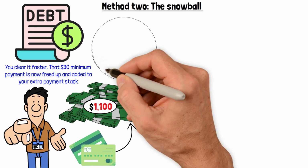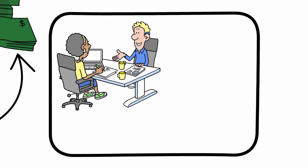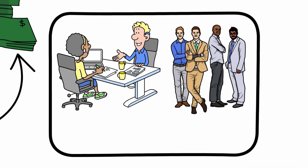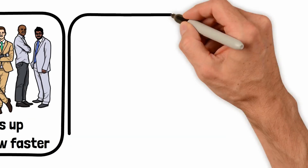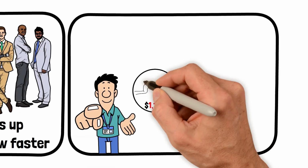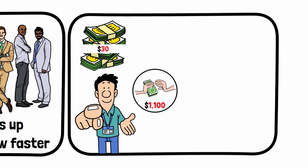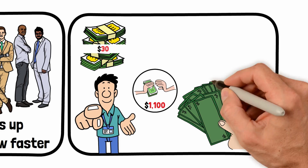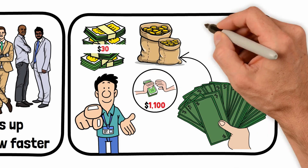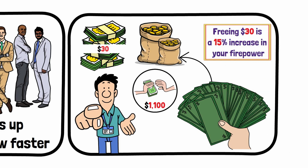The Snowball costs slightly more in total interest. But here's what most Avalanche-only advice skips. For a middle-class earner with limited margin, the Snowball frees up real monthly cash flow faster. When you eliminate that $1,100 debt, you free $30 a month permanently. That's real margin that makes the next payment more powerful. On a $200 total extra payment budget, freeing $30 is a 15% increase in your firepower.